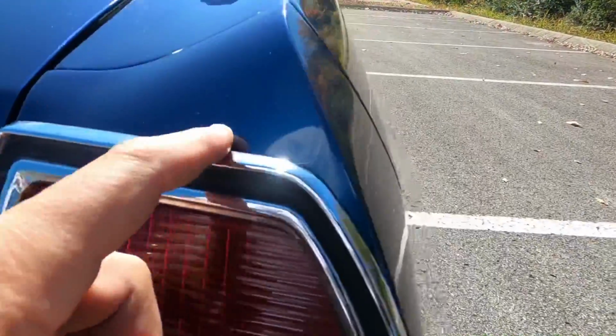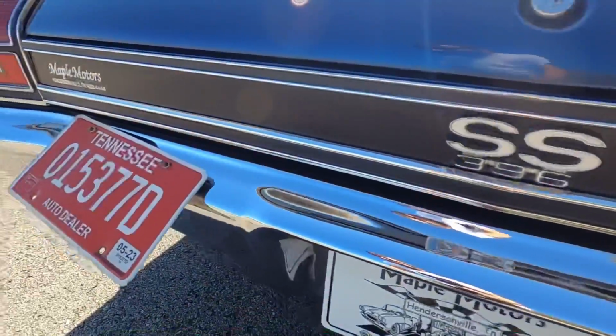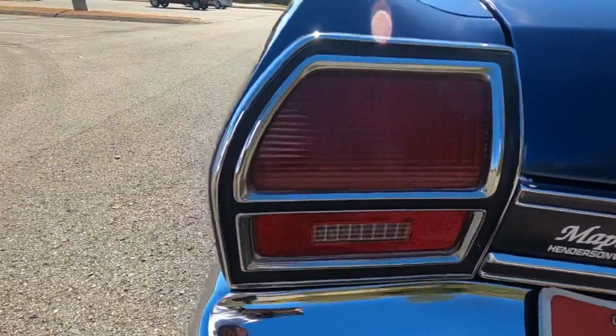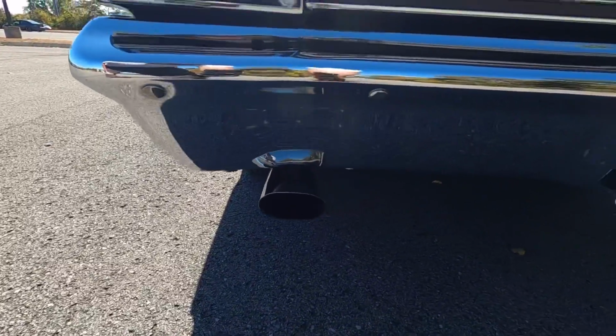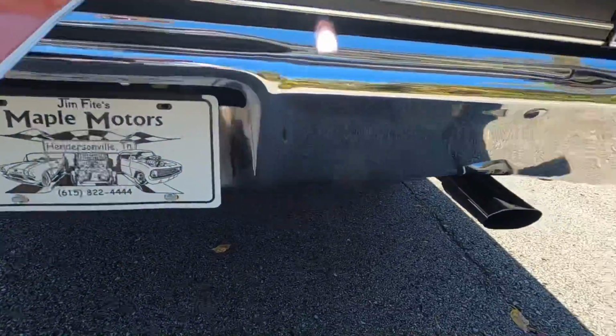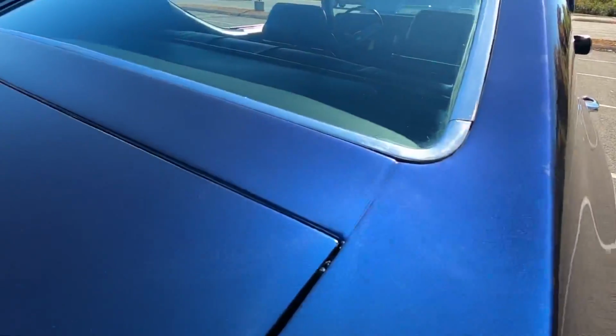Looking around the back, your tail lights, they're in great shape. The trim back here looks awesome. Same with your rear bumper. It's also in great shape along with those exhausts. The trunk seems to line up pretty well.